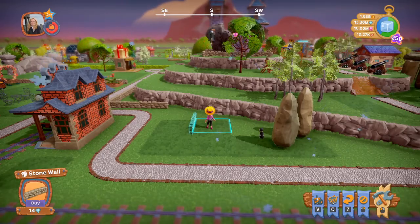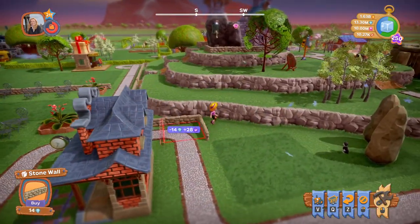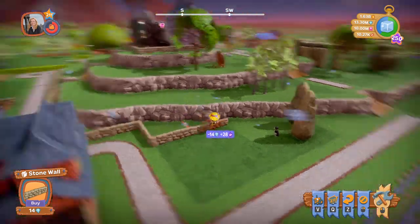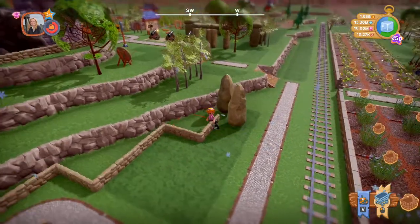But I still haven't sold my fish, guys. This is bad for the market right here. This is not good. And can I put that one there where the cat is? I can. Just.